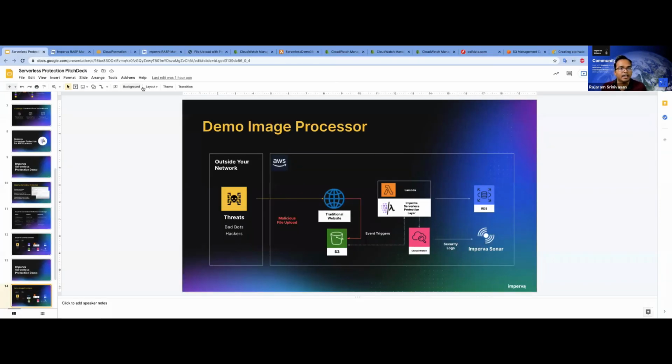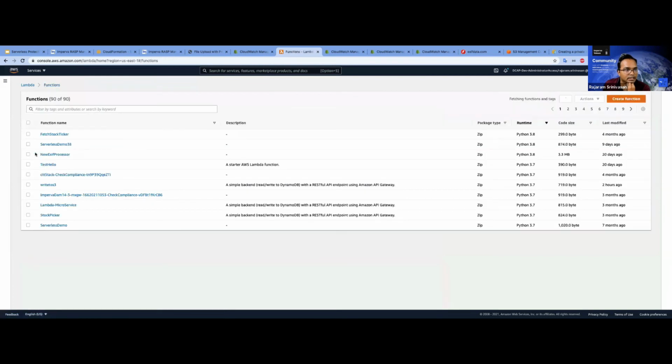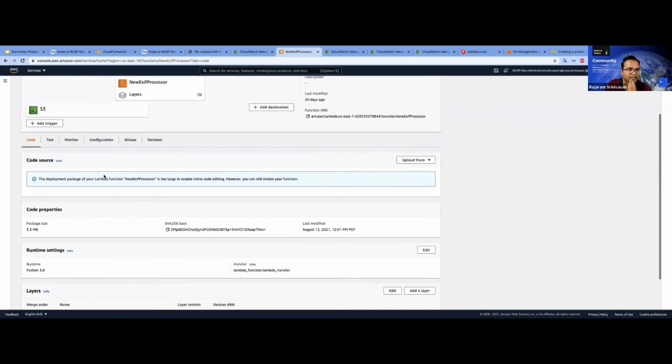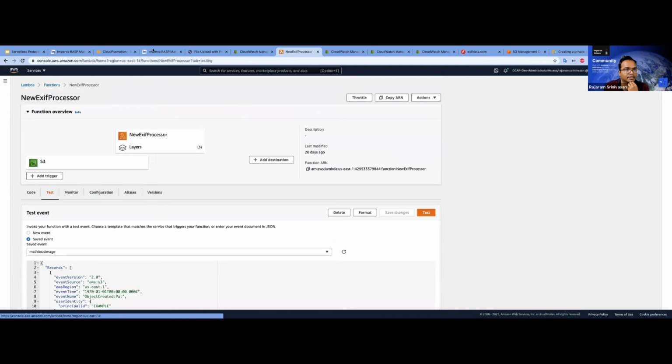So I have a particular function in here, which is called EXIF test, EXIF processor. All it does is, and again, it's a huge piece of code, so it's not showing up here, mostly including the dependencies and stuff like that. But we just saw what it does. Let's just try and execute this.